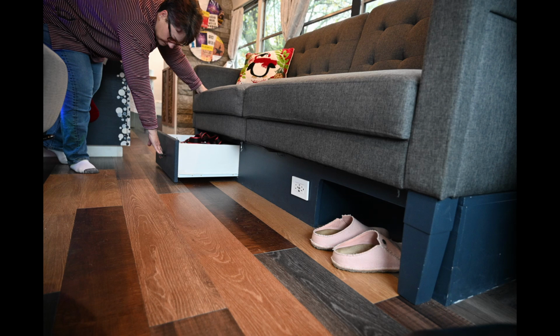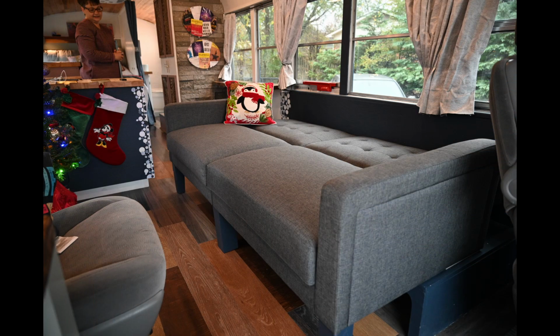So we ordered it on Walmart. We got it here, and of course, like everything else in the bus, it did not fit, which meant that we had to make custom legs for it so that it would fit over the wheel well of the bus. And wheel wells are a constant pain in the butt, but they're just part of a bus. Nothing you can do about them. And so we made custom legs and installed the couch.